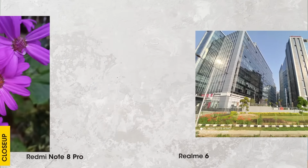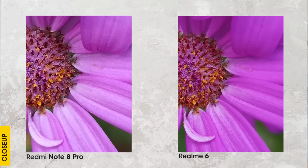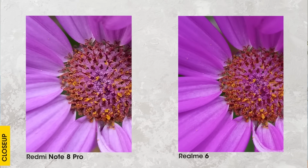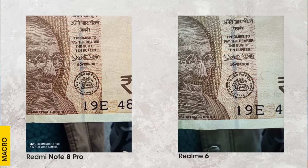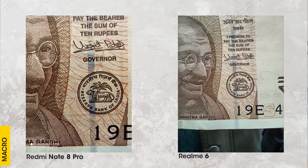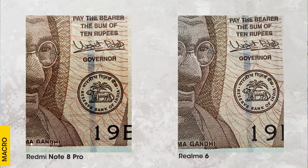In close-ups, the Realme 6 redeems itself with crisper details in the image of this flower, but the color accuracy is better on the Redmi Note 8 Pro. Take a look at the details at closer crop. When it comes to macros, the Redmi Note 8 Pro is clearly leagues better than the Realme 6 because it can focus as close as 2.5cm compared to the 4cm on the Realme 6. The difference in details is immediately apparent in the two shots here.